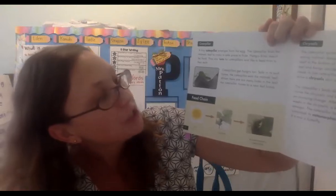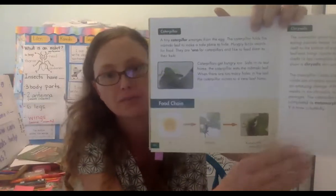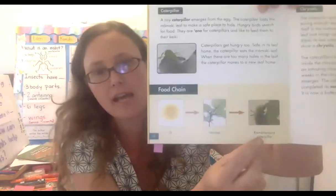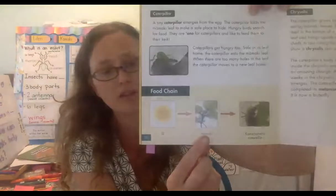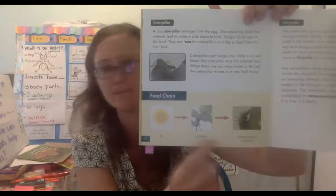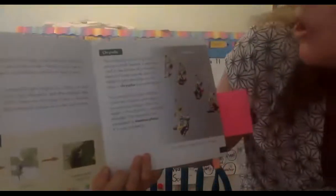Caterpillars get hungry too. Safe in its leaf home, the caterpillar eats the mamake leaf. When there are too many holes in the leaf, the caterpillar moves to a new leaf home. The sun helps our mamake grow, which then helps our caterpillar grow. Could our caterpillar grow without the mamake? Has to have that. That's its food. That's how it grows.